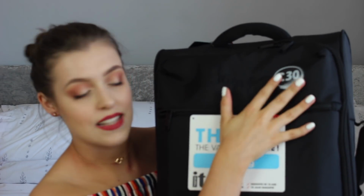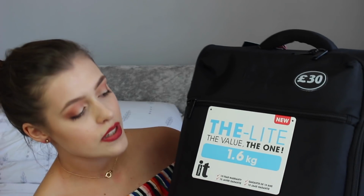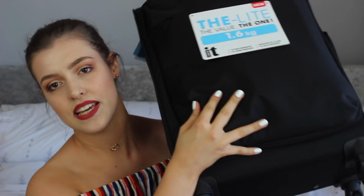So yeah, jumping straight in, the first thing I'm going to show you is this little suitcase. Isn't this the cutest thing ever? This was £30, as you can see. It is 1.6 kilograms. Sounds heavy, but when you think about it being distributed in a suitcase, it's really light. I've got all of the stuff I've hauled in this suitcase, so I'm just going to empty it in a second. But I just wanted to show you that I got this.